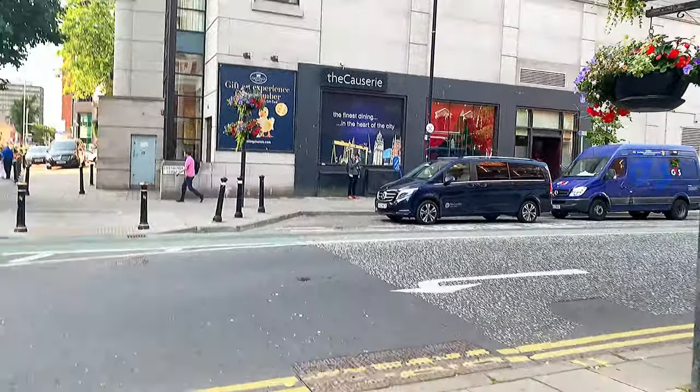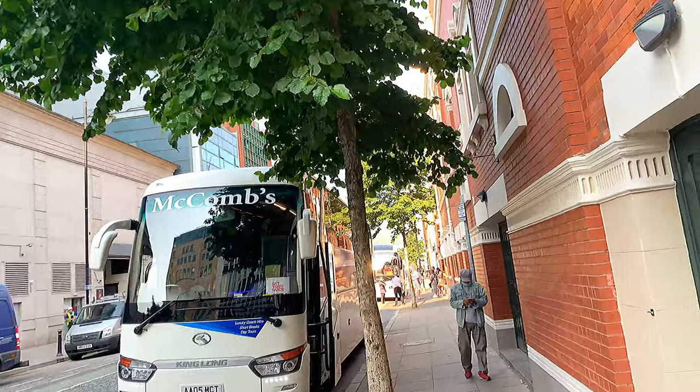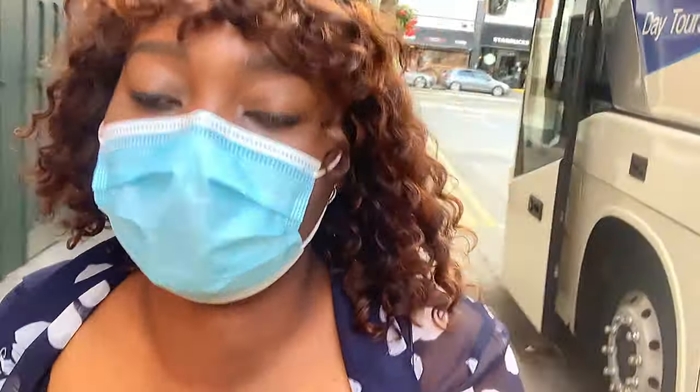I'm in Belfast in Great Victoria Street Station, so heading to the meeting point, and I think it's around the station. Okay. So arriving at my departure point, just wanted to check my temperature, that's what you do before.